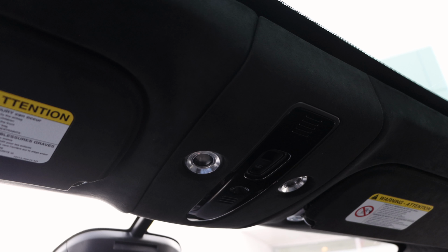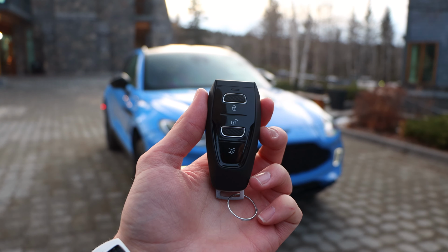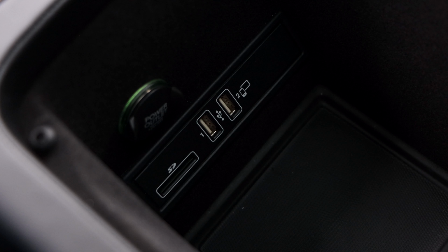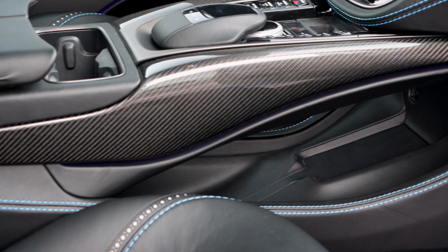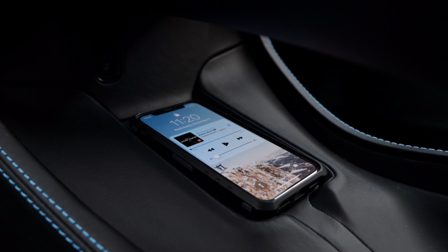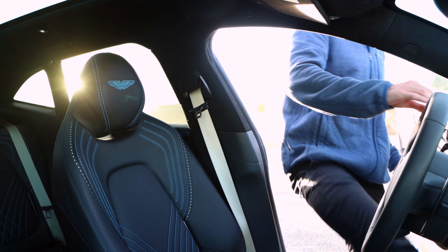So what I've done is, because there's no obvious place to put your sunglasses, I've turned it into my shades holder. And there is no remote start or USB Type-C on board the DBX, but you can find them on vehicles that cost less than 20% of the price. And lastly, even though this looks like a wireless phone charger, it sadly isn't, and again can be found on cars that cost a fraction of the price.